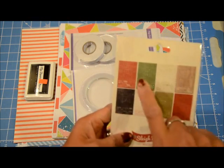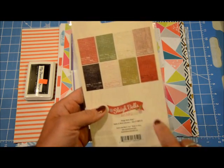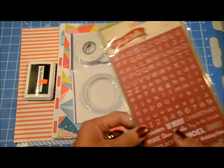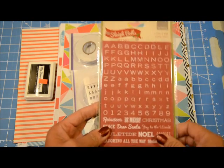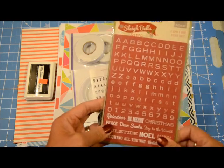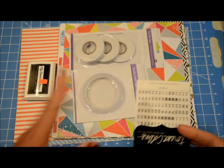There are 8 sheets of letter stickers in there, and then some word stickers geared for Christmas. I know that I did a December Daily last year, and I used up some stickers, so this will be good to replenish my supply of Christmas themed products.